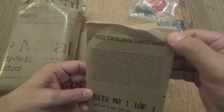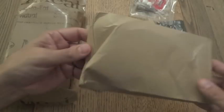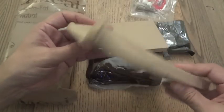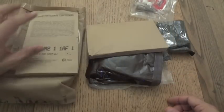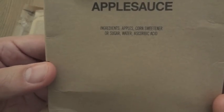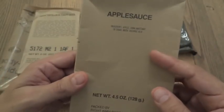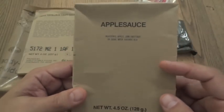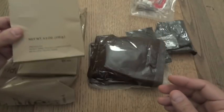And this obviously has seen some action. It's intact, but it looks like it's been tossed around in that trunk, or maybe had stuff put on top of it, or gone in and out of the trunk a number of times. So that's good to know. The side is applesauce, which has a much smaller ingredients list: apples, corn sweetener or sugar, water, ascorbic acid. And this is also going to be a good bellwether as far as how this was stored. Even if it was stored perfectly, it's still probably going to be pretty brown, but let's see how dark that is.